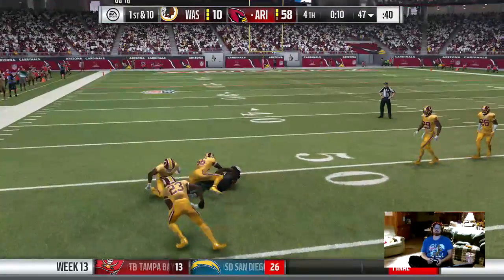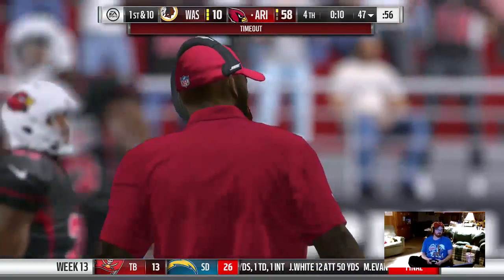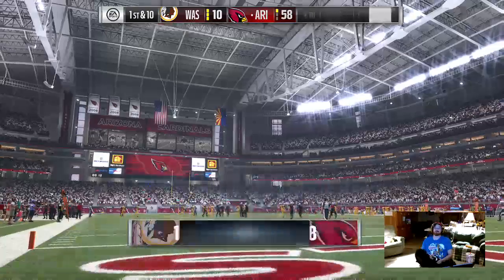Put someone back deep just in case something goes haywire. But all in all, take the snap, kneel down, and shake hands. Yes. Never said anything out there, but I hope he's doing good.